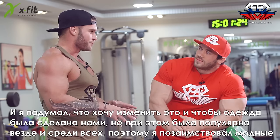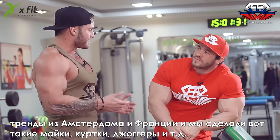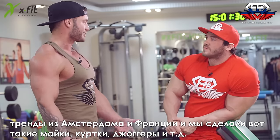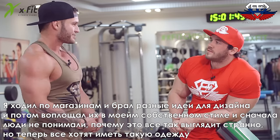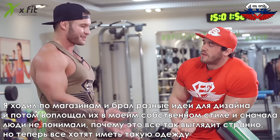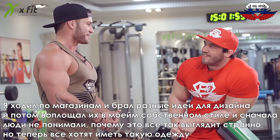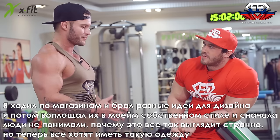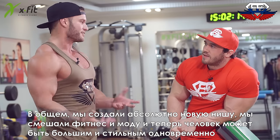So I took fashion trends from Amsterdam, from my friends in France, and we did crazy stuff, cuts like this, tapered them, jackets with zippers to the sides, jeans that were actually joggers, with a lot of designs on them that normally you would go to the city and find in a nice shop. I took bits and pieces, put it together my own way, and just basically took a risk, because when I made this stringer, everybody thought, why is it so weird, it's crooked. Now everybody wants to wear it because it's different, and that was the most important thing: we carved a niche, so we went into an area that nobody else dared to. We took bodybuilders and fitness people, and I pulled things from fashion, and I mixed it.